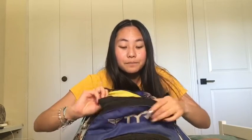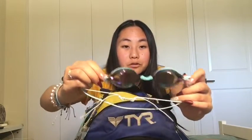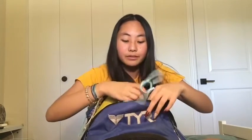And then there's this little pocket inside of it, and here I keep one of my new pairs of goggles. They're seriously so new. I got them right before we were in quarantine. Oh my god, I can't wait to get back into the pool and use these though. And it still has the stickers on the front. These ones are the Speedo Vanquisher 2.0s, the mirrored ones too. I can't wait. I'm so excited.